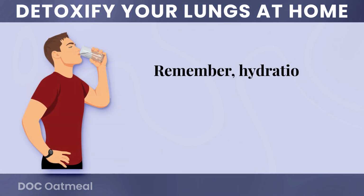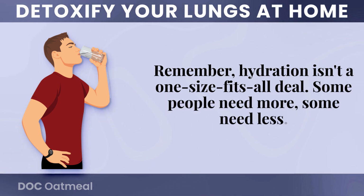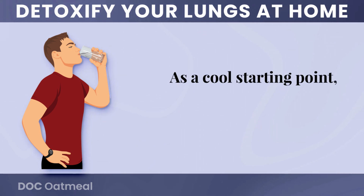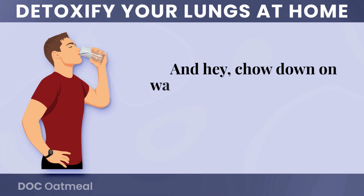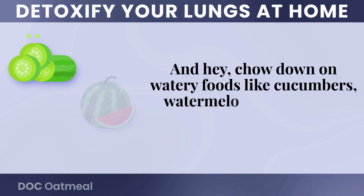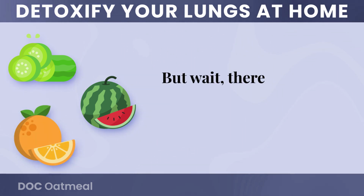Remember, hydration isn't a one-size-fits-all deal. Some people need more, some need less. As a cool starting point, aim for around 8 glasses of water each day. And hey, chow down on watery foods like cucumbers, watermelon, and oranges. They're like hydration buddies. But wait, there's more.